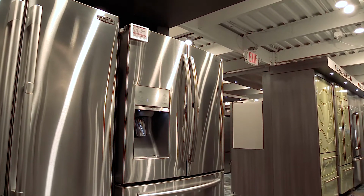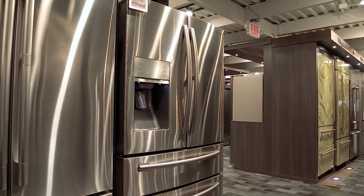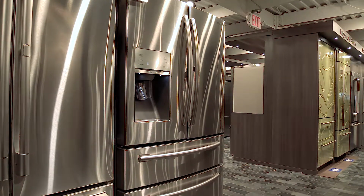The Samsung RF22KREDBSR has the most unique features for a French door refrigerator without smart home connectivity. We'll review all the features as well as its reliability in this video.